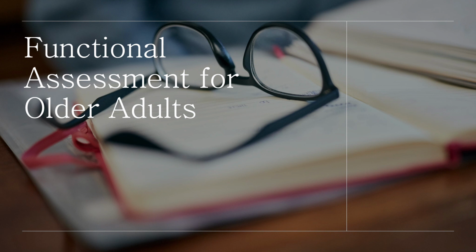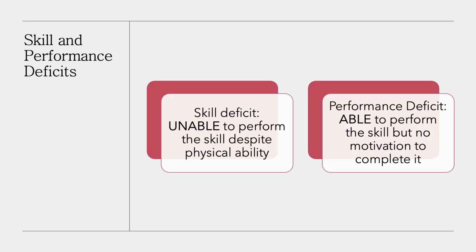It is important to complete a functional assessment for older adults to determine the degree to which the person's abilities and performance match the demands of his or her life, and it determines the impact of illness on overall functioning. Skill deficit is an inability to perform a functional skill despite the physical ability to do so, such as is seen in dementia. Performance deficit is seen in depression. It's the ability to perform a functional skill but lacking the motivation to do so.